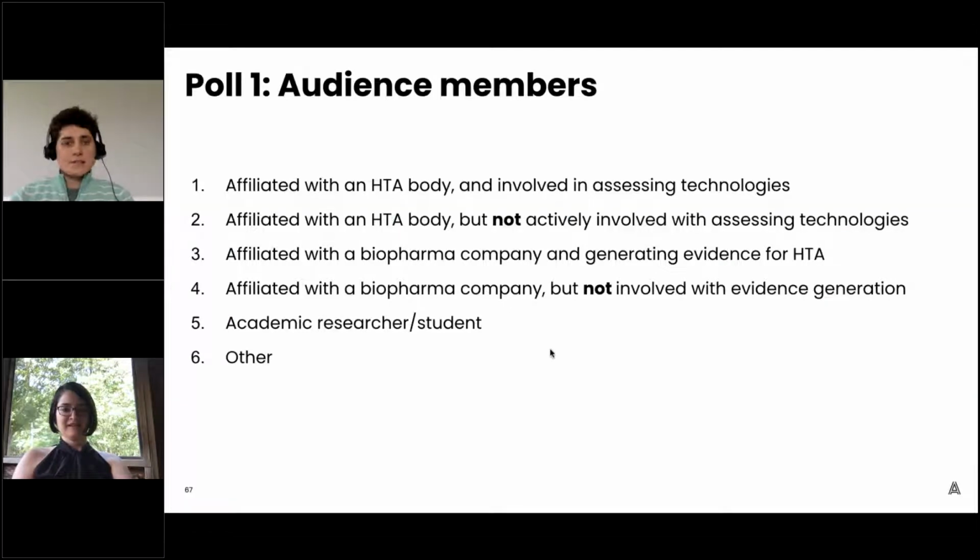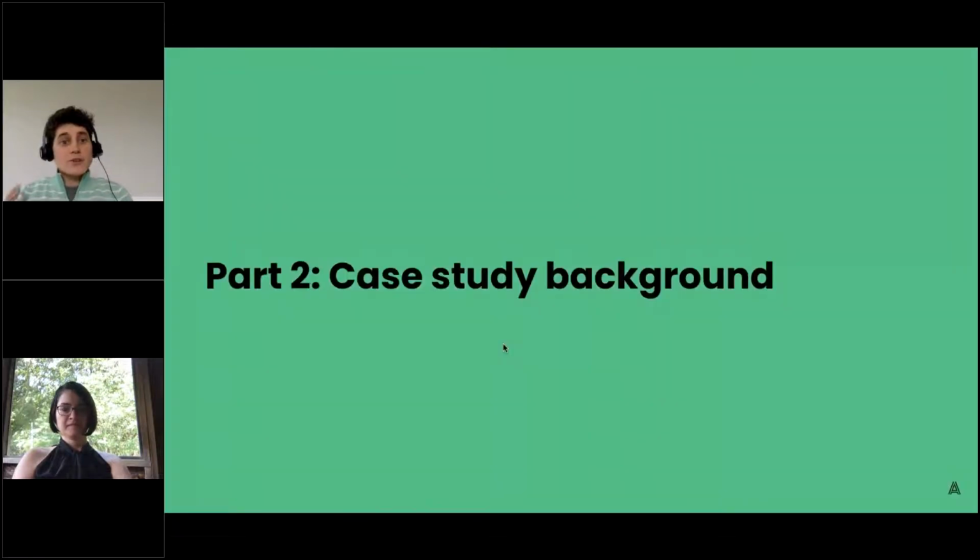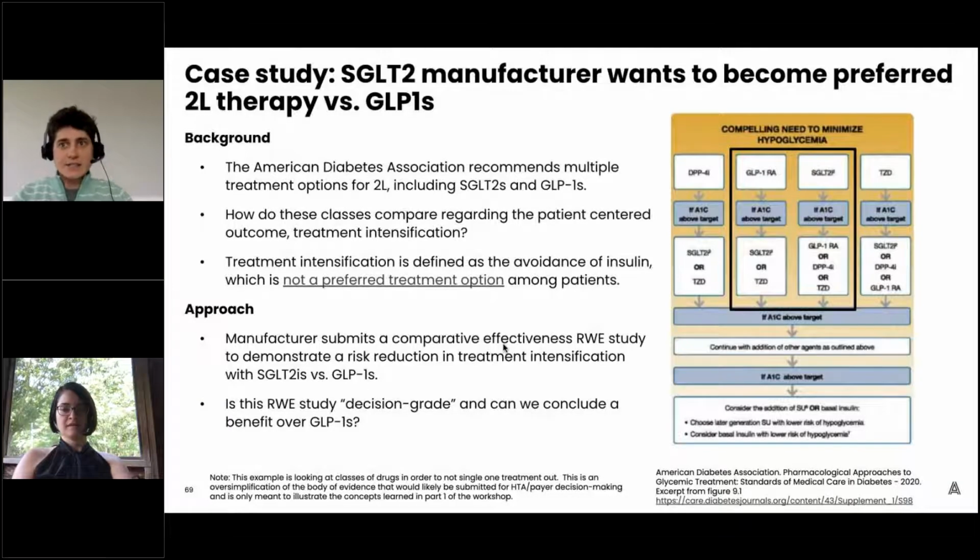Great. Okay, so we're going to go ahead and get started. The first thing that we want to do is really break down the case study. And the idea here is really to create a hypothetical example of an RWE study and then a subsequent value proposition that might be submitted to an HTA agency for assessment.